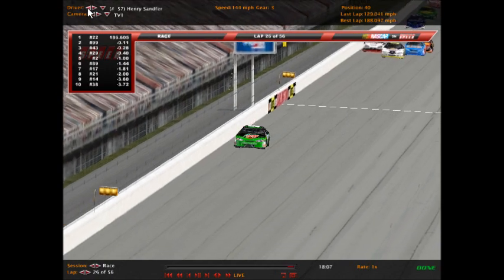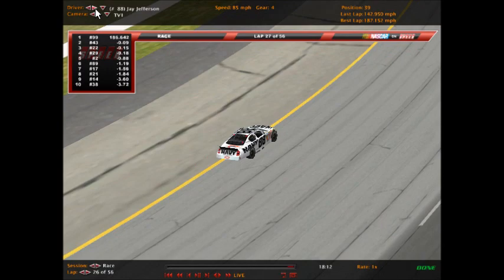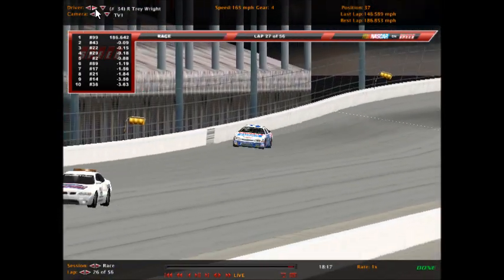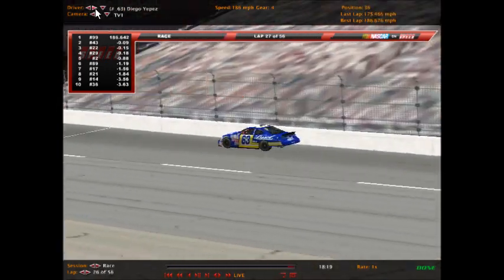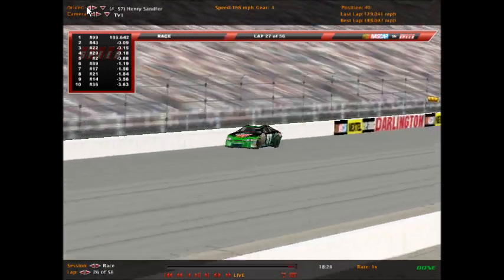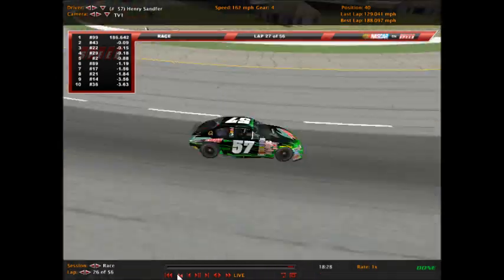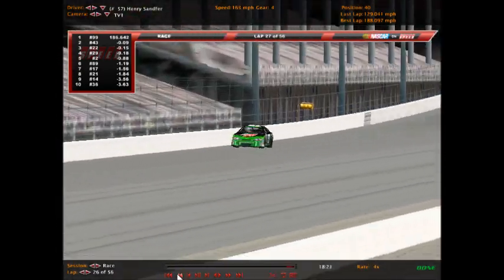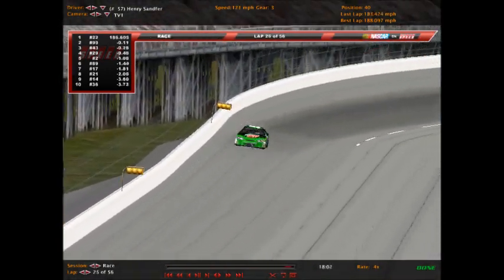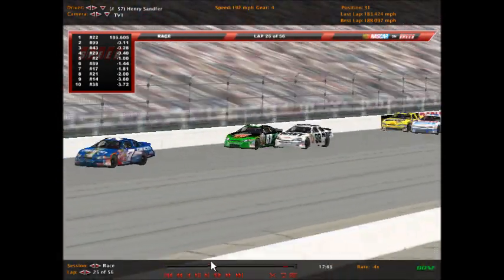And lead change here, as you saw right there in the back of the pack. Benny Watson's going to lead into the start-finish line. Jay Jefferson's crashed. Simon Bloomfield's involved. There's Trey Wright. There's the pace car right there, in case anybody wants to know what that looks like. So Henry Sanford, who's had nothing but bad luck this season, except for a couple of top 10 finishes.